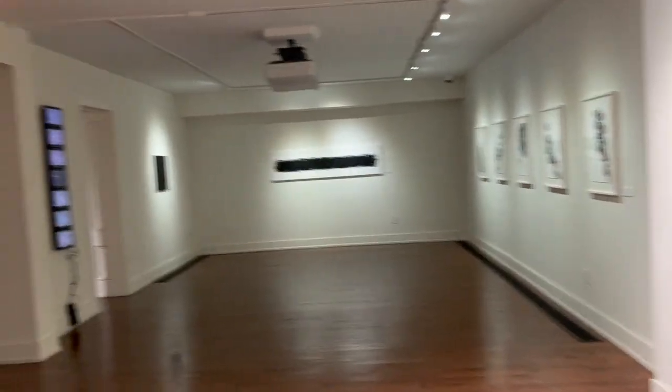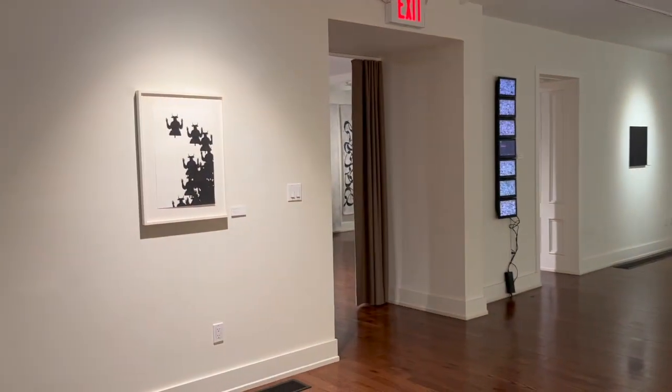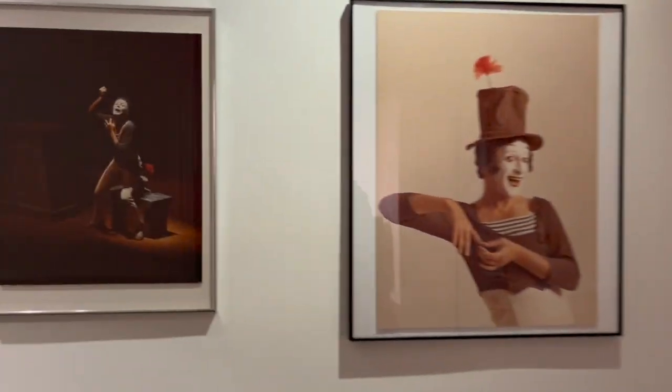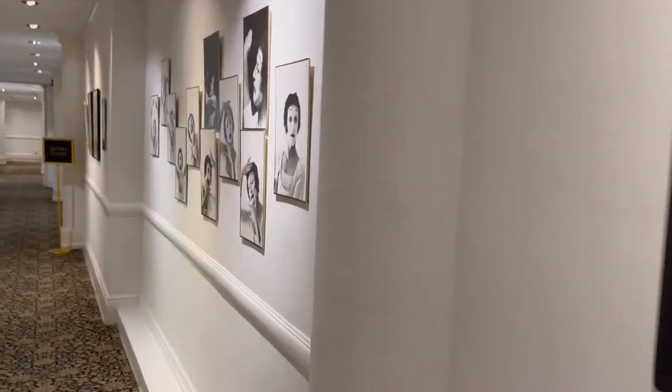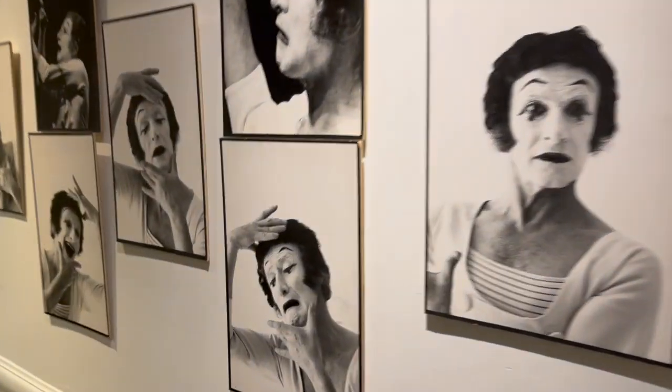Kathy was just saying, what the hell is this show? No, the whole thing, not this. But that's art, right? We all have preferences. It's good to have abstract, it's good to have realist. We're having lots of photos of the famous mine.